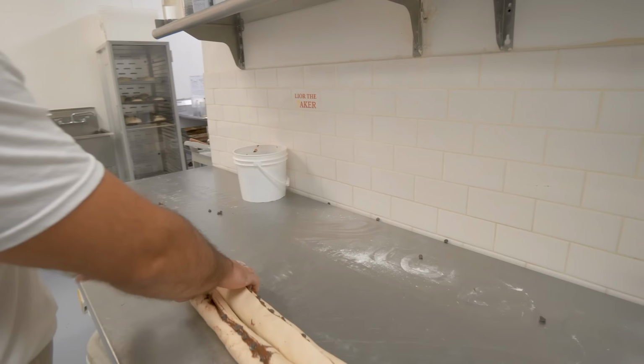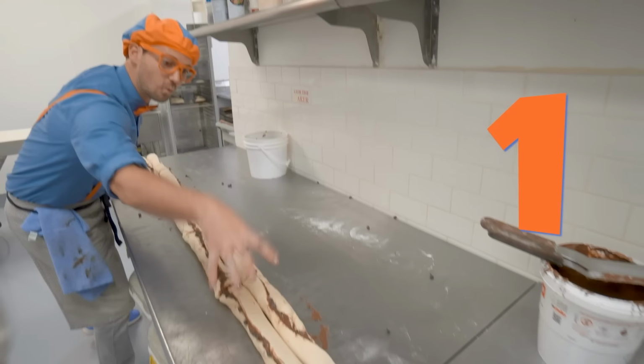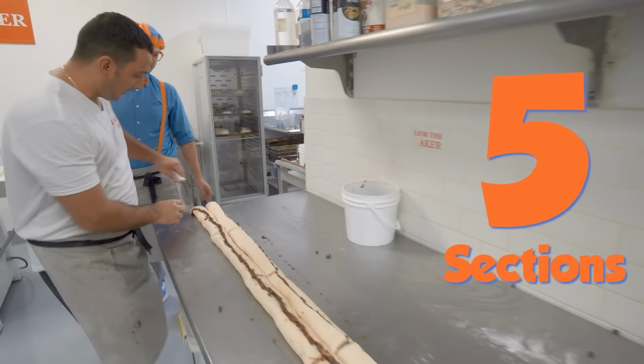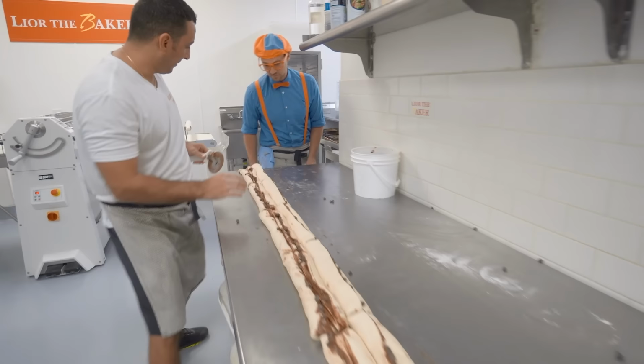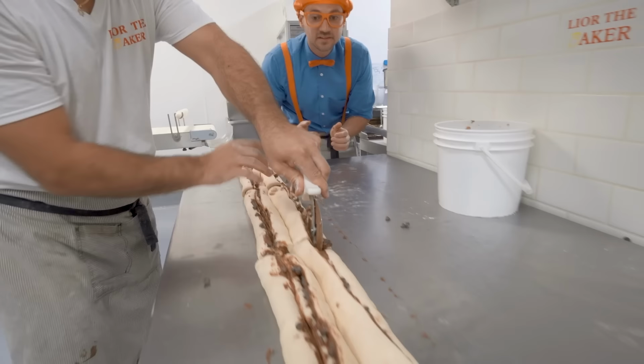Okay. One. Two. Three. Four. Four cuts, which makes 1, 2, 3, 4, 5 sections. Okay, open them. Wow, look at it go. Hey, he's cutting it in half the long way. You know, there's a short way and a long way. Perfect.